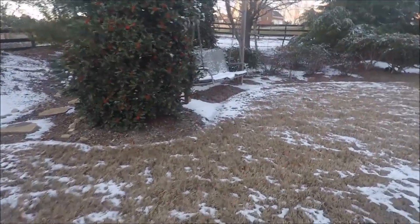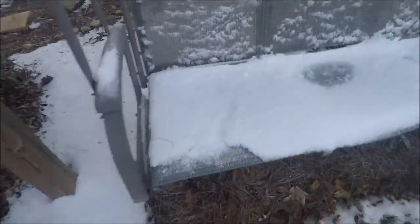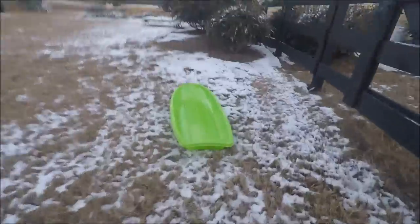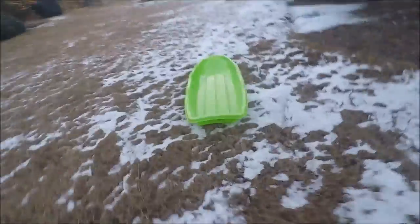Our backyard right here still has a little bit of snow. Not too much. So this is about how much snow we got right here. Let me put my footprint in it. Oh wow, it's frozen. Oh, dang it. I think it might work better if I run faster. Oh yeah, that worked nice.